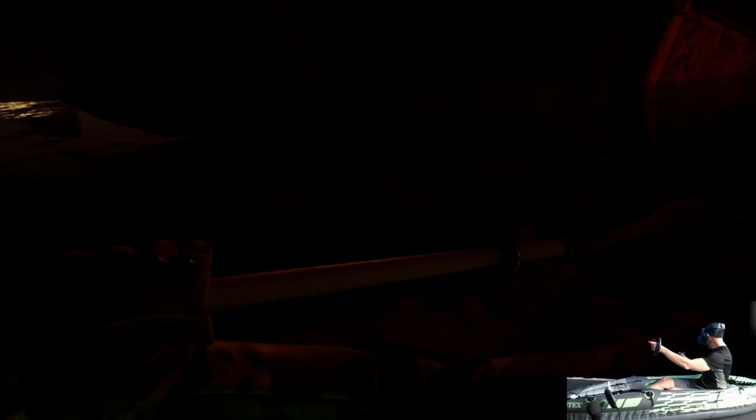So if you hold the button for the quick turn, you do a back paddle, that actually turns you really nice, just like a real canoe. Real kayak, I mean.